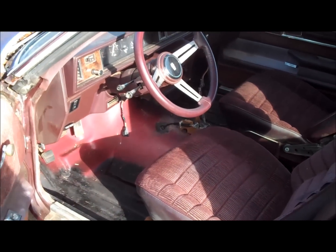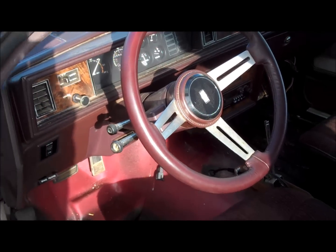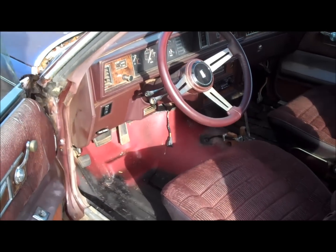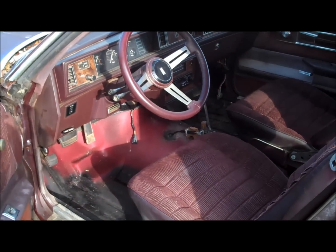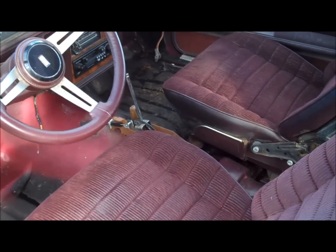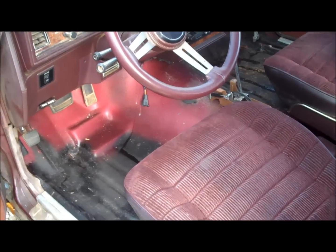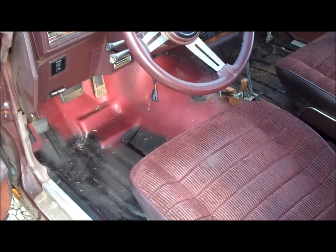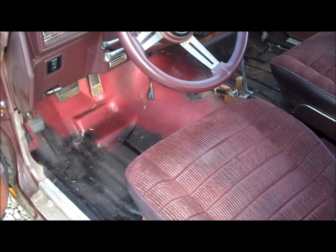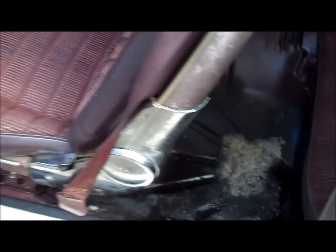So let me start off with the interior. It does have the factory bucket seats, console, sport wheel, and gauge cluster. That's what makes it unique as far as a Calais goes. And the Hurst Olds was also based off the Calais, if you guys didn't know that as well. I got the console in the trunk. I did pull the carpet out of it. It had some ugly, mismatched aftermarket carpet in it, so I pulled that out, threw it on Craigslist, and sold it already. And also, as you guys can see, there is some water in here.